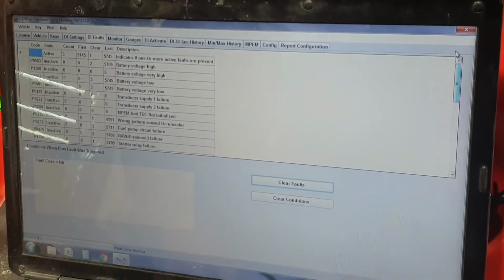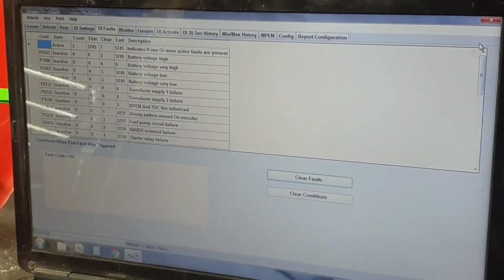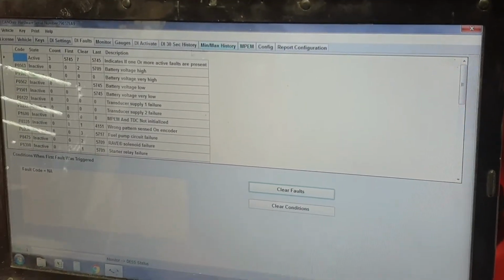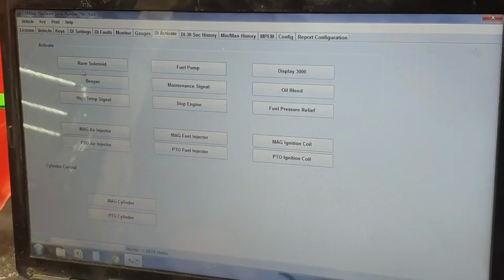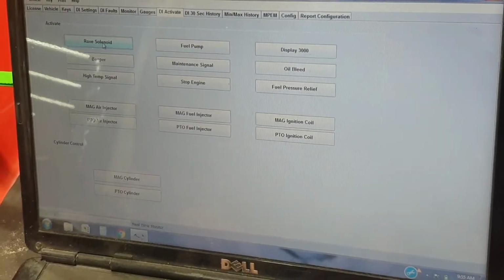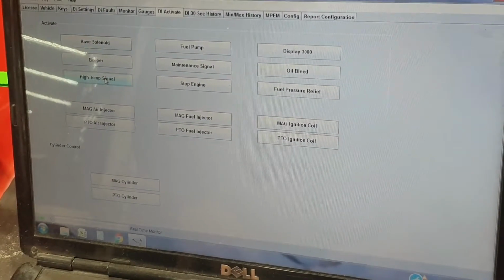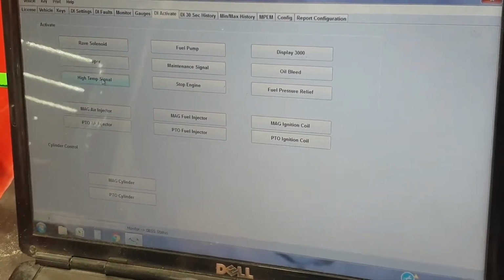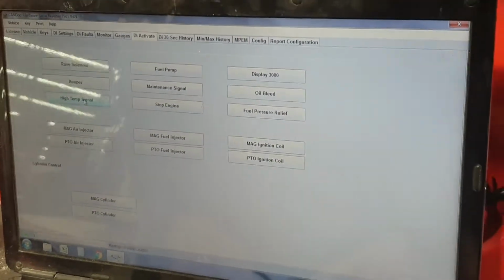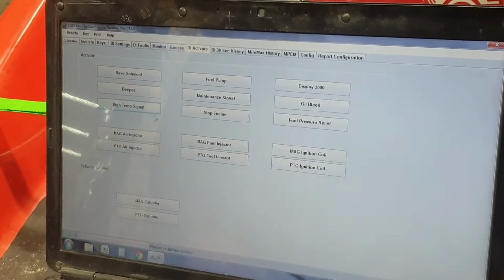So let me try this. I think I'm gonna try this. Let's try this. That's the rave solenoid. I can hear it going. I know the beeper works. It's the high temperature signal. I thought I heard something. Should have got a beep on that. Click it again.